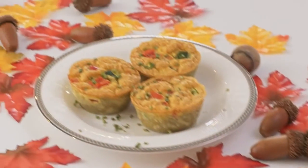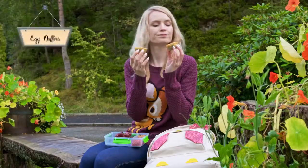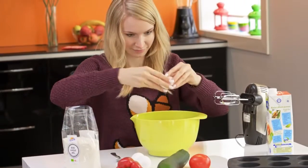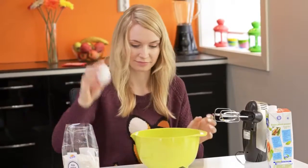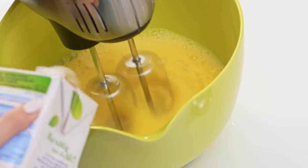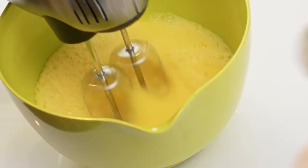Now let's move on to the lunch portion of this video. First we're making some healthy egg muffins with veggies. Beat 3 eggs into a mixing bowl. Take your hand mixer and whisk the eggs. While doing that, add about a deciliter of milk and 1 or 2 tablespoons of flour.